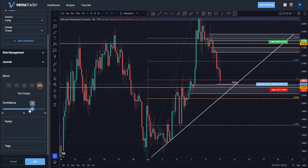Confidence is a 6. I do not love these trades. I don't take them very often. Usually I'll just say, oh, I'll just miss that trade, I'm not getting my entry there. But seeing that has made me really want to get in.